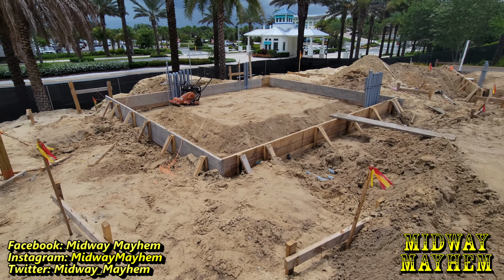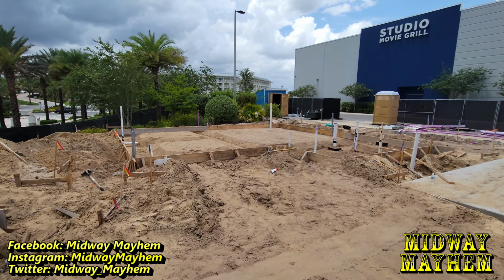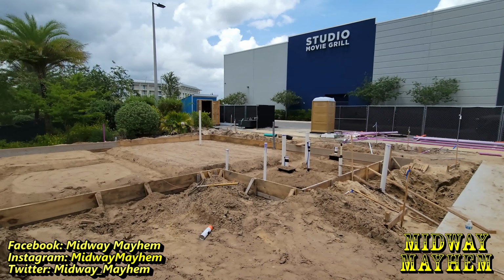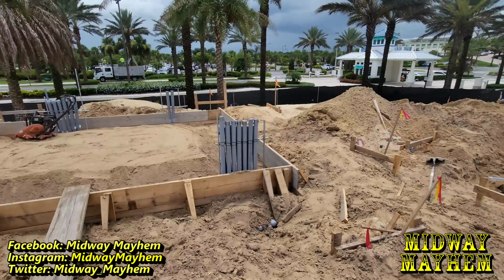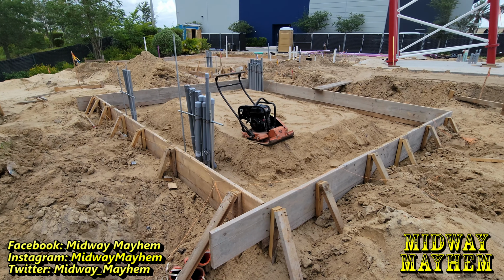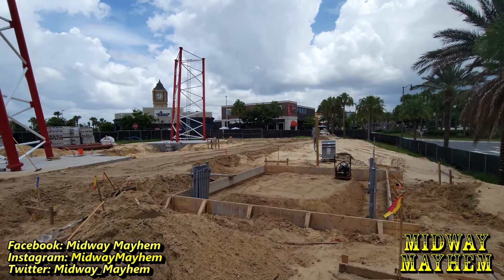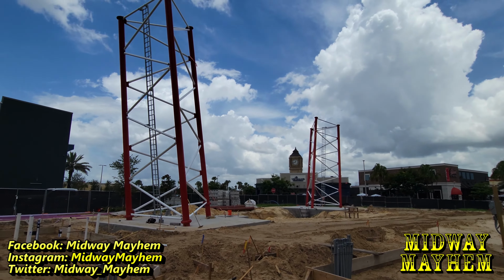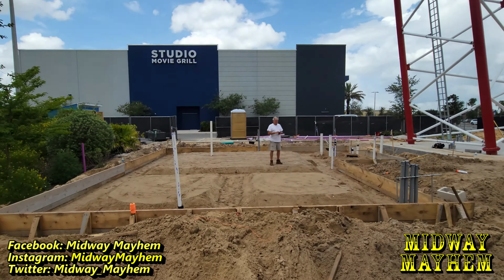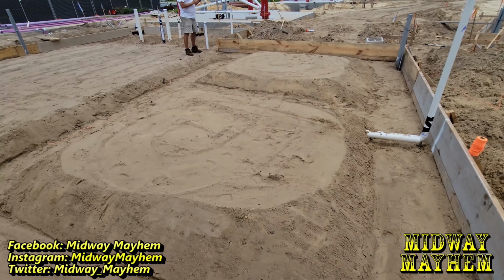Over here we have the ticket booth and electrical area. So both of these foundations will be for buildings. You can see the conduit lines for electrical and plumbing. Looking good. Just need concrete.